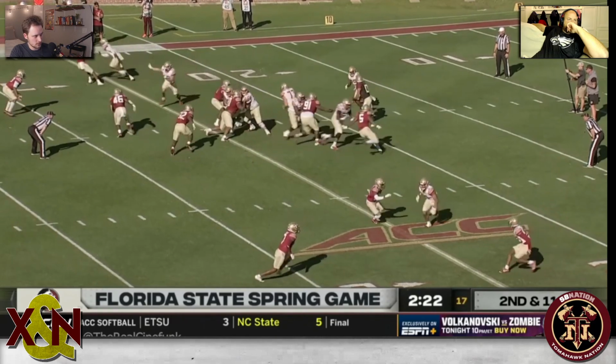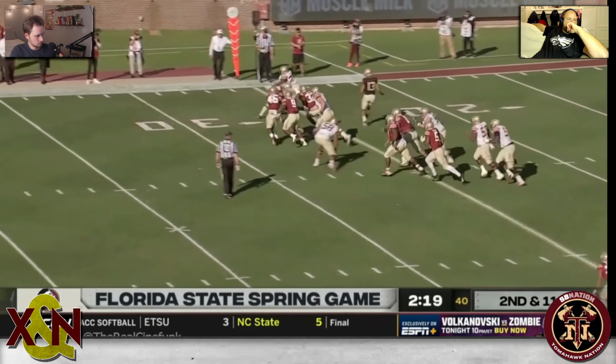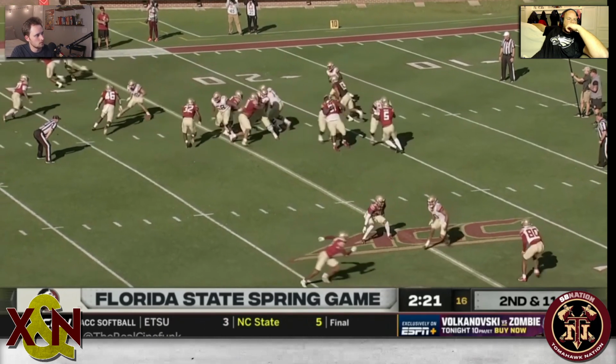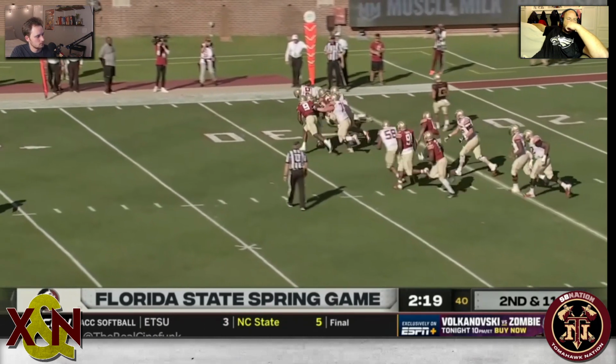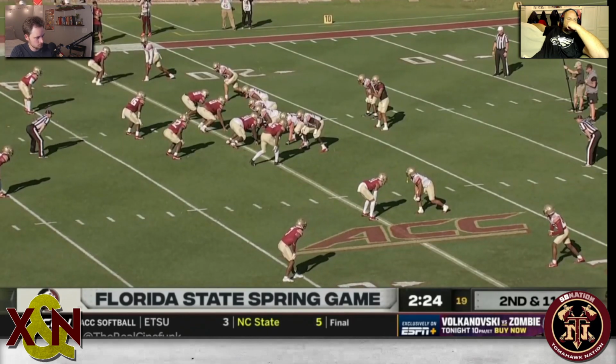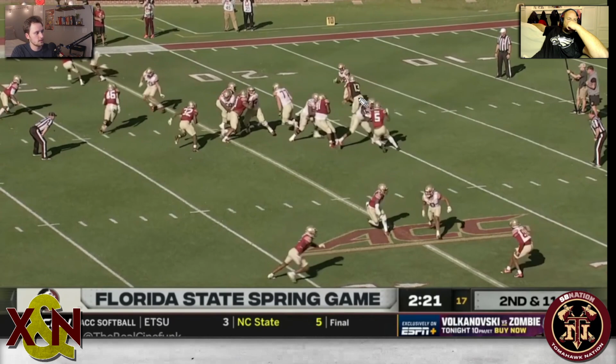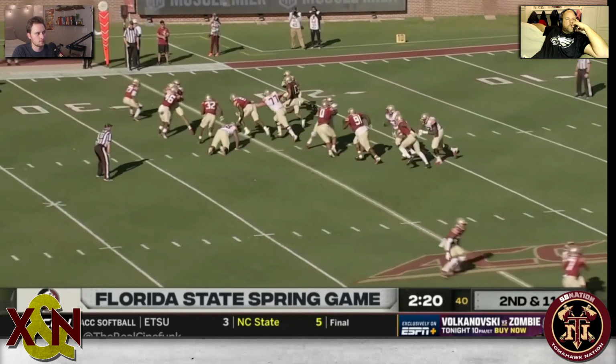All right. 2nd and 11. I'm watching McClendon at the top of the screen. Yeah, he's a little soft here. It's a hard read though. So you got what looks like counter coming your way, and then they pitch it outside. So you're usually taught to blow this up, but then you're out of the play. You got to trust these guys to make the tackle. So I think he's a little bit flat-footed here.